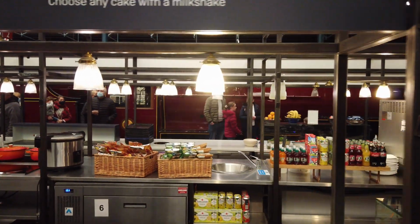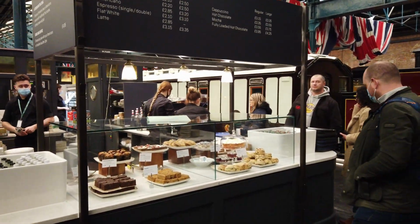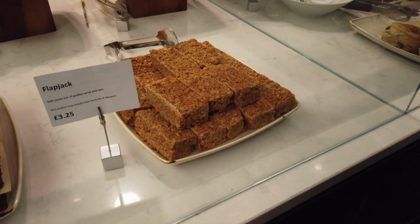But I think it looks quite nice with these lights hanging. These train lights. And then over here, we've got all the cakes. Yummy, yummy. Look at that flapjack. Get in my belly. Right, so that flapjack was $3.25, so it's quite pricey, but again, like I always say in our vlogs, no more pricey than any other attraction. You always pay more when you come in these places. So let's head over to the other hall now, take a look at these other trains.